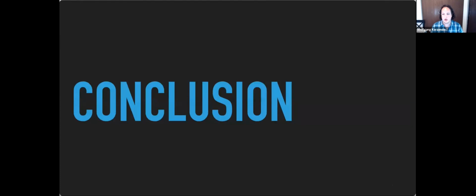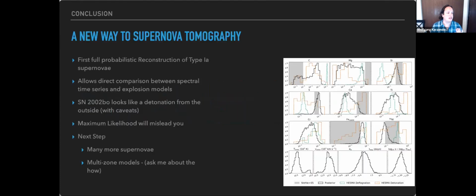Anyways, this brings me to the conclusion, which is that it's a new way to do supernova tomography. It is the first probabilistic reconstruction of type Ia supernova. And doing this allows us a direct comparison between spectral time series and explosion models. So we can take data and actually make something that we can directly compare to explosion models in a probabilistic way. So SN2000 looks like a detonation from the outside with caveats, and the maximum likelihood will mislead you.